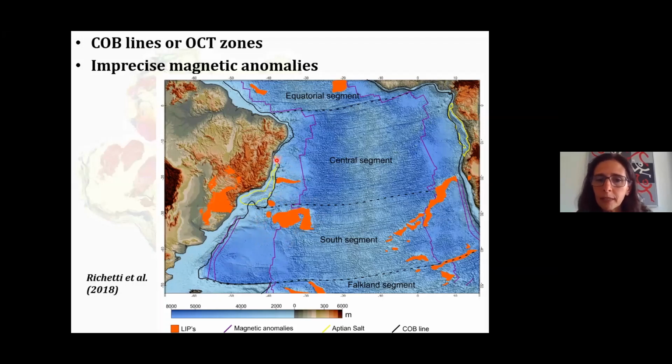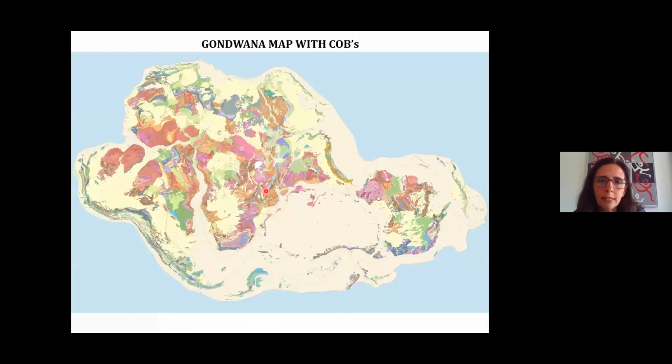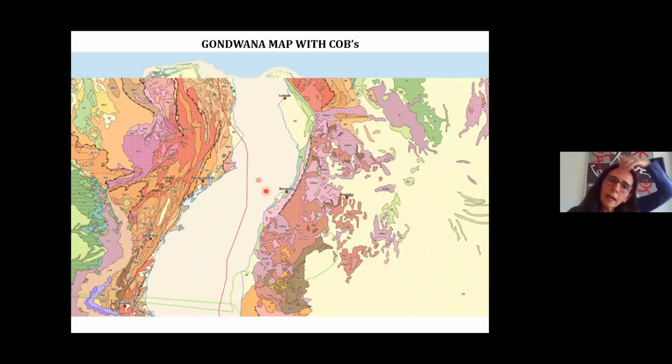But we have some certain things, like this is the salt that was deposited in our rift basin before the breakup. So the salt was deposited in continental crust, so we can have this nice evidence. So this is our Gondwana map. We have the COB line. This is the COB line of Africa, the actual one, and this is from South America. Again, this huge overlap. But there are a lot of things going on in the margin here that I will show soon.